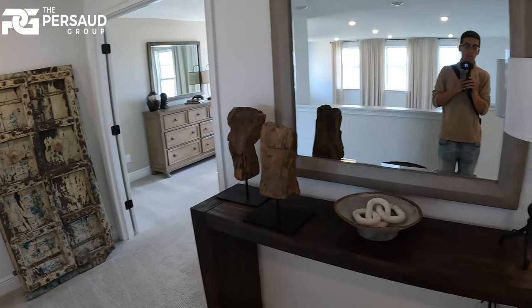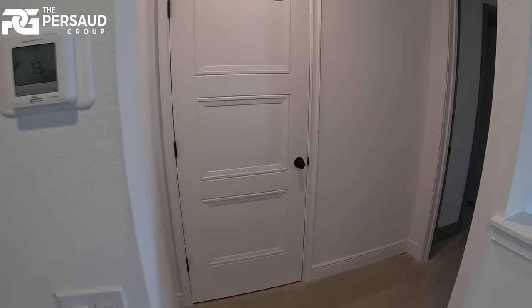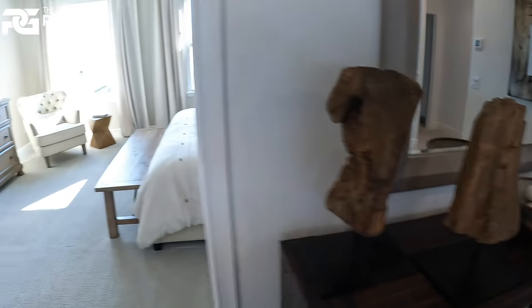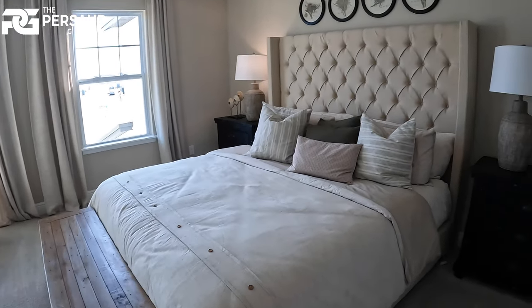We have options, like I said. We're going to visit the primary suite first, but just know that the rest of the three bedrooms besides the master reside on this side and over here. But let's get into it. Double door, grand entrance to pretty much being your primary.